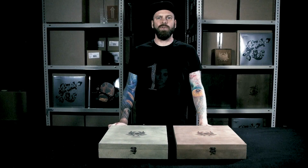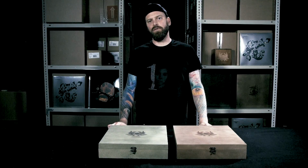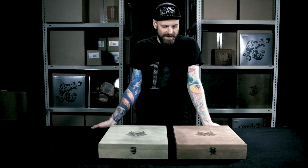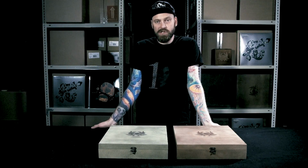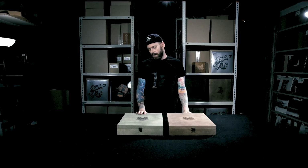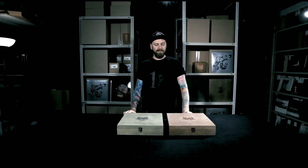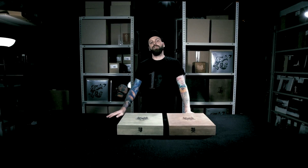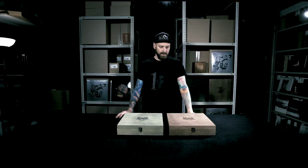Hey guys, I want to show you the Phanerozoic box sets, which we finally received today after various delays, for which I hereby officially apologize. We have two different boxes. The green one is limited to 250 copies, all of which are already sold out. The brown box is limited to 750 copies, and there's still like 150 available right now.